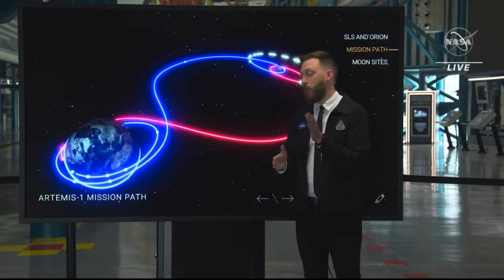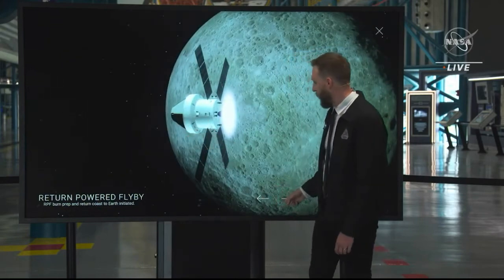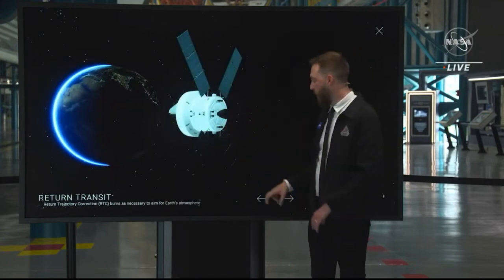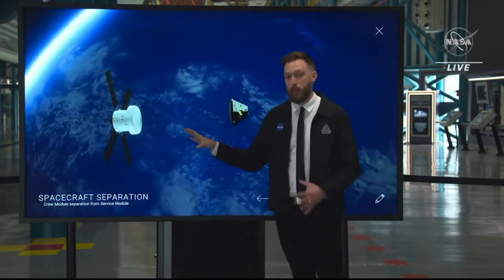We'll execute a maneuver to exit, do another flyby close to the lunar surface that commits us to coming home and fine-tuning our path towards the atmosphere. We'll make any correction burns on our way back as necessary before it's time to re-enter the atmosphere. Now, before that can happen, we'll have a spacecraft separation event.